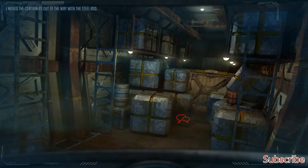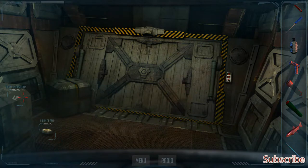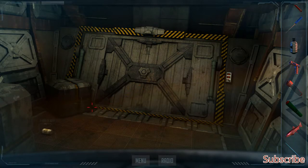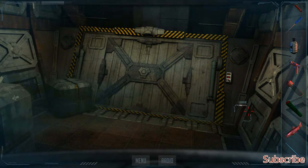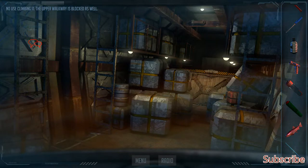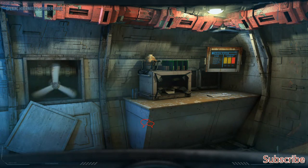Move the containers out of the way with the steel rod. It's full of fun. There's a small crack behind that bulkhead. No use climbing it. The upper walkway is blocked as well. Opening hibernation chamber 3.